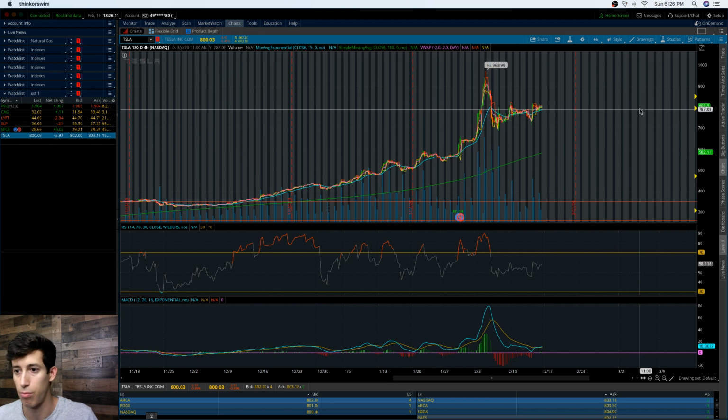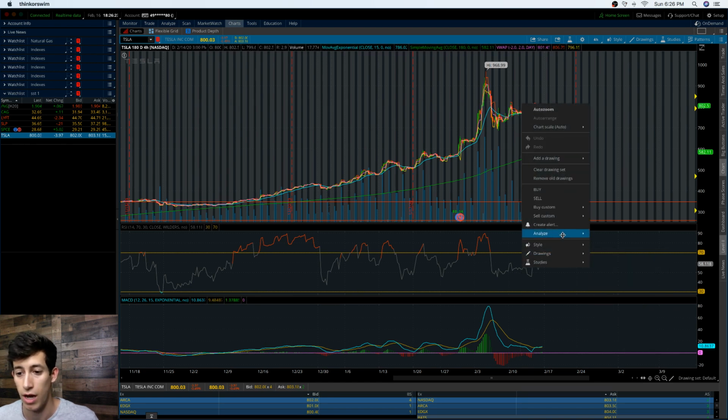I set my alert for the break below around that 790 area, and I can even set a closer alert. As you guys can see, it's almost had this resistance right around 820. So I'm excited to see.